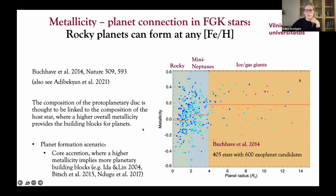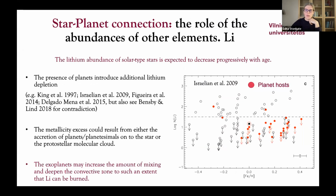The composition of the planetary disk is thought to be linked to the composition of the host, where higher overall metallicity provides the building blocks for planet formation. This is a planet formation scenario, core accretion, where higher metallicities imply more planetary building blocks. And how about other elements that we can look at in stars hosting planets? Do they show any signs of planets?